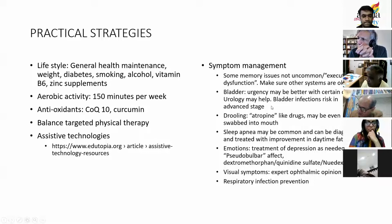When you have a bladder that doesn't work well, you have a higher risk for bladder infections. And I don't know what the best strategy is. I always tell my patients to keep their bladder empty as much as possible. Maybe go frequently, do a voiding schedule.